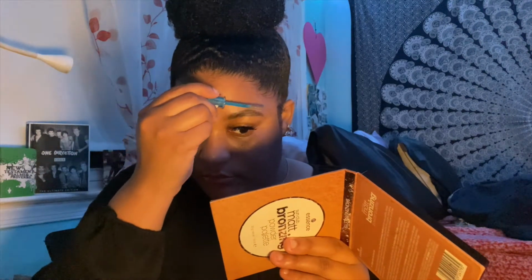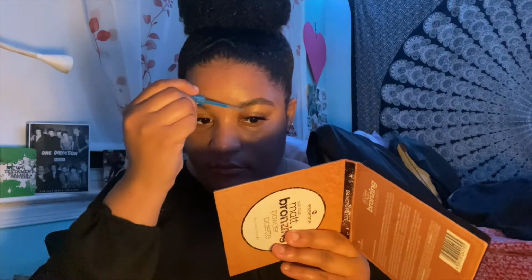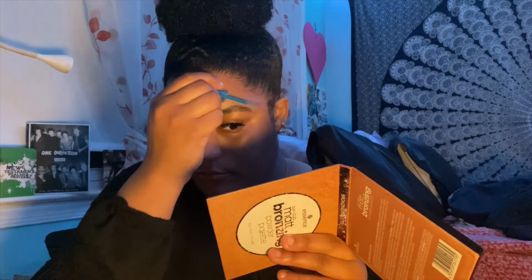And then I just go with some clear eyebrow gel to make sure that they stick, because I never realized it, but my eyebrow hairs, they be moving. They move throughout the day if I don't put something on them. So this is a must, and this one's really affordable. I'll link all the products I use down below, which are like 4, but I'll link them down below.